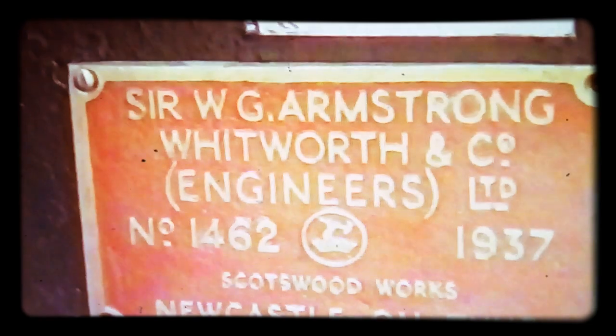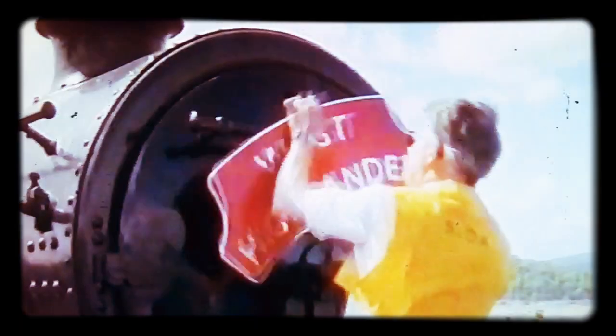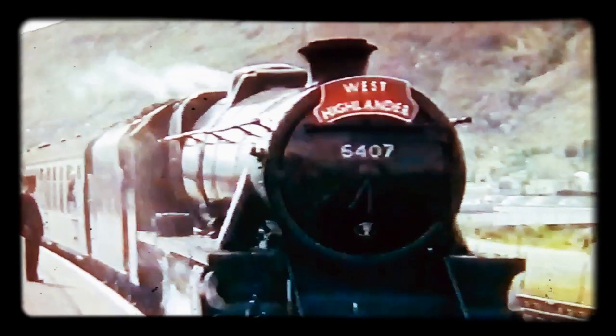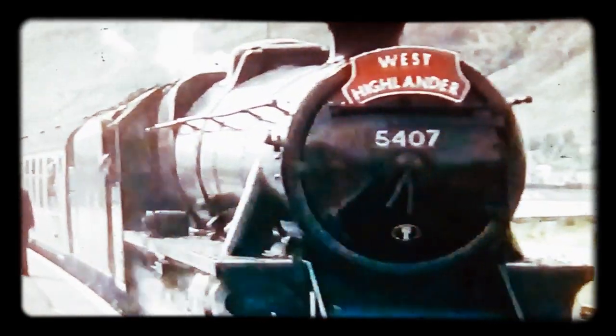Our locomotive is another ex-LMS Black 5, dating from 1937, and loaned by Paddy Smith, who normally keeps it at Carnforth. Soon after leaving Fort William, the scene is dominated by mighty Ben Nevis as the train skirts round the shores of Loch Eil.